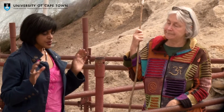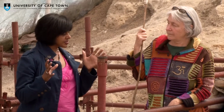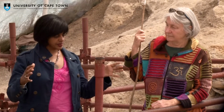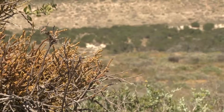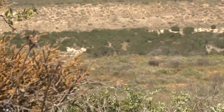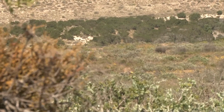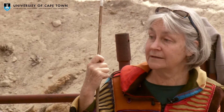So when we come to the fossil site, we see that there are just these pockets of fossils that we can actually see, and outside we see that the vegetation has somehow been rehabilitated. So that's very interesting in itself. How did that come about?